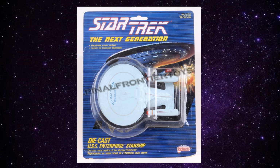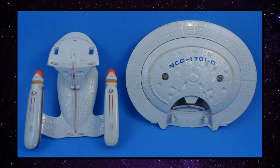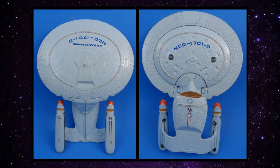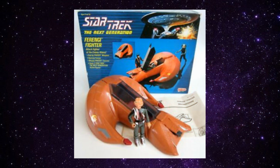I've actually got 2 of these that saucer separates. This is actually a very cool little toy, and I played with it quite extensively as a kid. I do like my Enterprises and my ships. This one was fantastic. Now these figures also came with some vehicles as well.